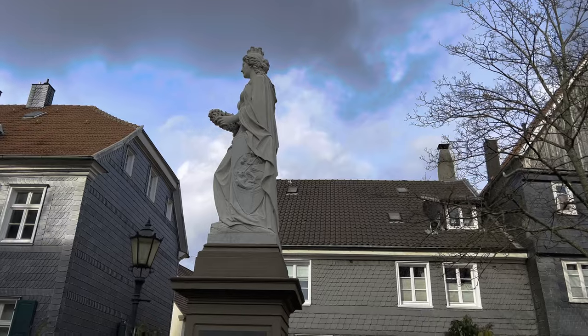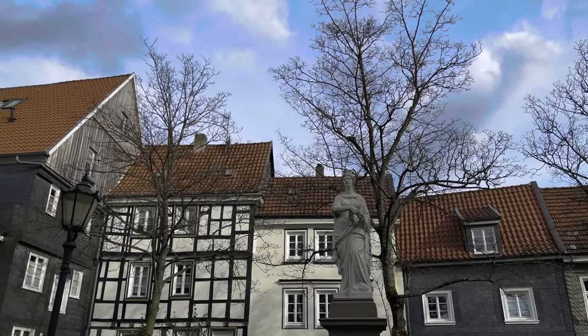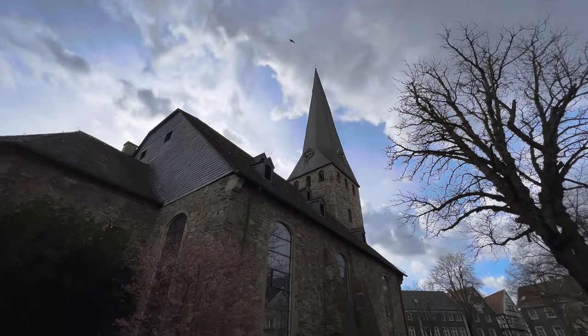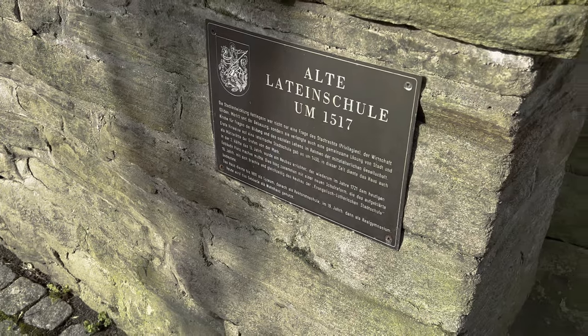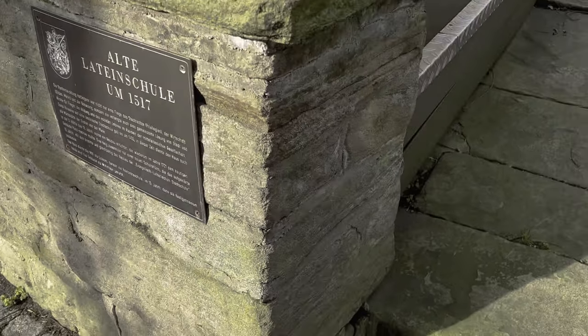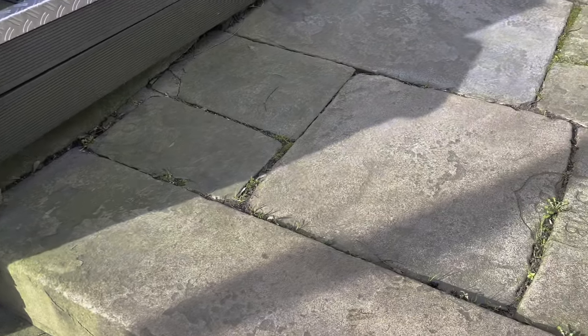This lady has the best view in the square. Here is a grave marker in front of the entrance to this building, which has been the site of a school since the 1400s.